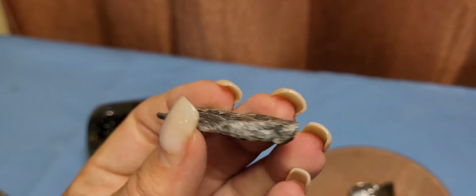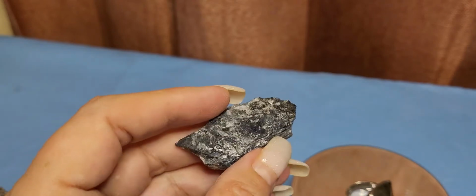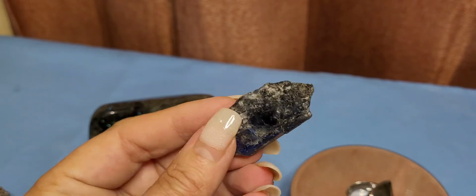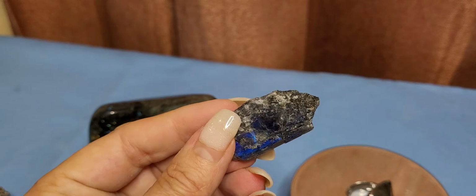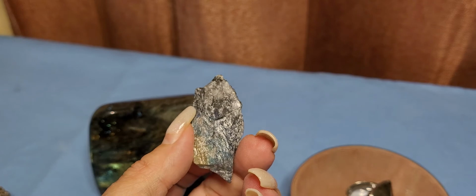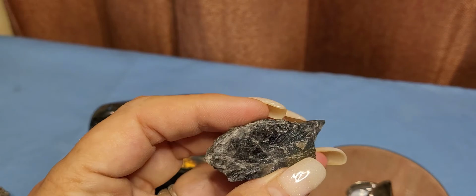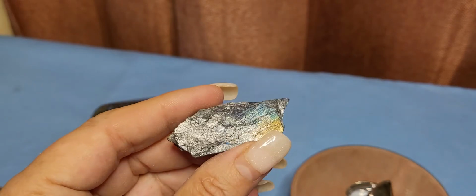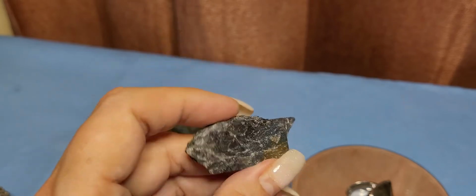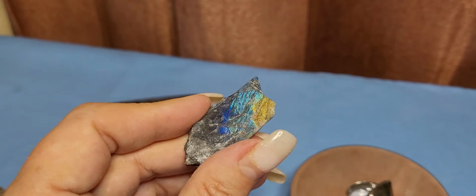And this is raw. This has not been worked. This has not been polished. But look at that blue. My gosh. It's a beautiful blue. Spectrolite is amazing. And it is labradorite. It's just called spectrolite because Finland decided that's what they wanted to call it. They found it in their country, and I guess they can do that. So here you go. It's beautiful.